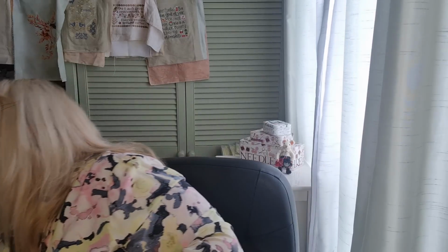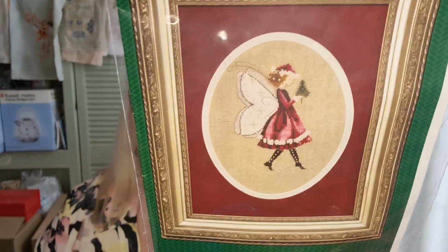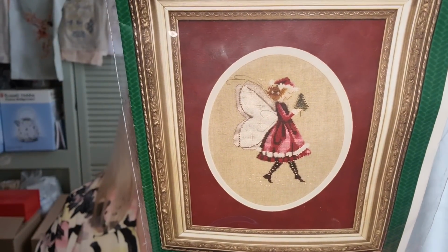Okay, what else have I been stitching on? Well, I still had time, and I managed to do some stitching on my Christmas elf fairy from Mirabilia, and I really like this. I'm probably going to stick with it, I think, for the next little while. And here is my progress.